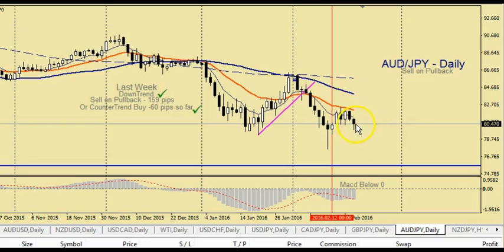However, waiting for a bounce off the 21, you would not have gotten in here. I'll tell you why. See, this is not an engulfing candle. This is just a small little reversal on this white bullish candle. If anything, you would have taken a sell stop order just below the wick of this black candle, so somewhere down here, and you would not have gotten in.